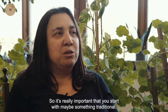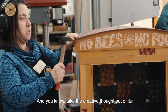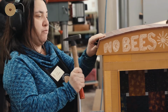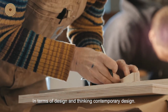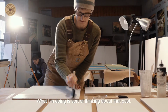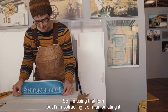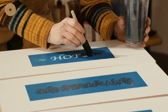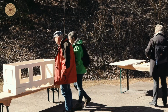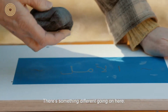So it's really important that you start with maybe something traditional and very straightforward and, you know, take the creative thought out of it. In terms of design and thinking contemporary design, what I'm doing is sort of thinking about that past, but also what those forms can say about the future. So I'm using that form, but I'm abstracting it or manipulating it. People see a form that's familiar, but then they realize there's something different going on here.